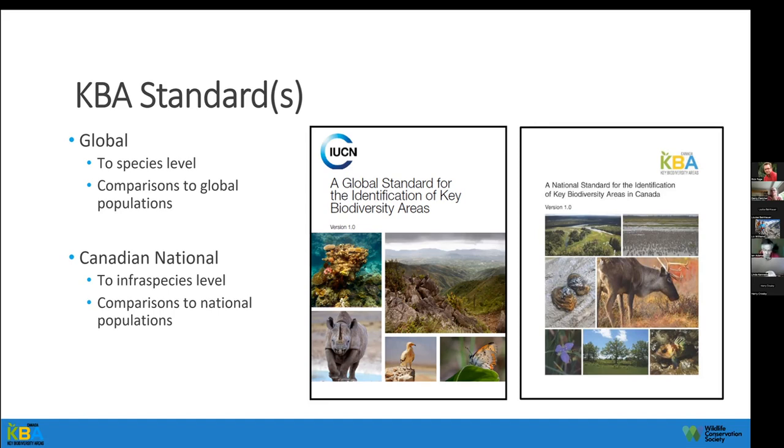A national secretariat in Canada oversees the program, with key members being Wildlife Conservation Society of Canada, who I work for, Birds Canada, and NatureServe Canada. These are the lead organizations. Also, conservation organizations like Nature Conservancy of Canada and World Wildlife Fund sit on the secretariat. The federal government, ECCC, Environment and Climate Change Canada, sits on the secretariat as an observer, but does not have a say in what is or is not to become a Key Biodiversity Area.